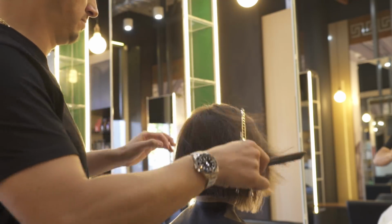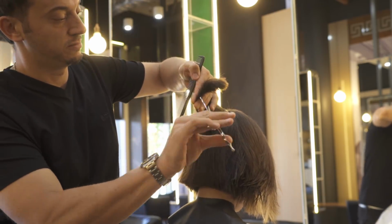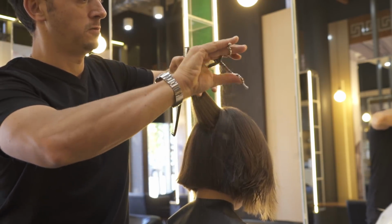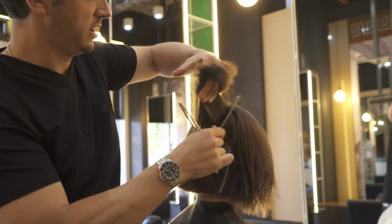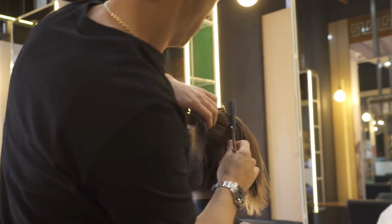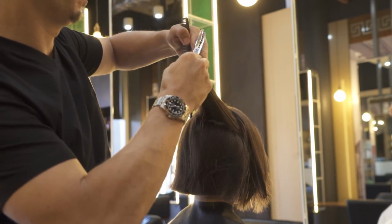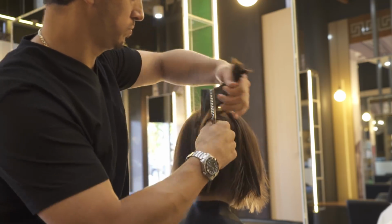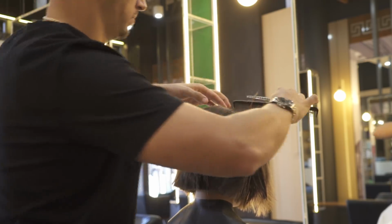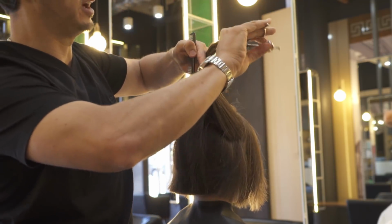So finding our part again, back to where our layering was, and we're really going to be quite heavy-handed with these. We want to really break up the top so it's light. I think I missed a bit. I did. I think we want a very textured look.